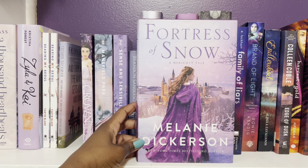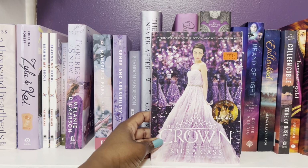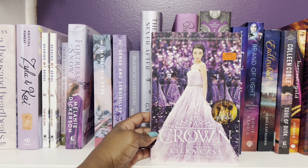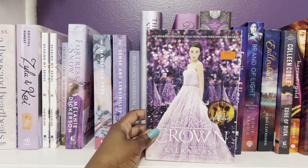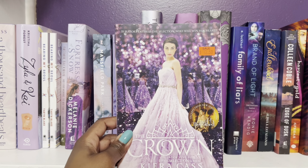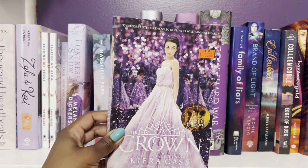Fortress of Snow, I ain't read this, but it's beautiful. The Crown. I believe this is the final book in the Selection series, and yeah, I just finished book 3, so I'm actually reading The Heir, so this is the final book in that. But look at this beautiful cover. I mean, the purple, girl, yes.